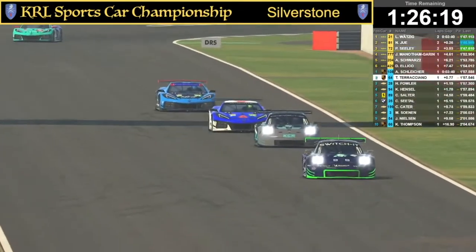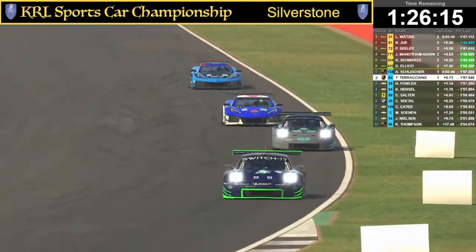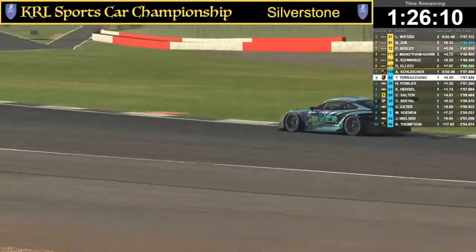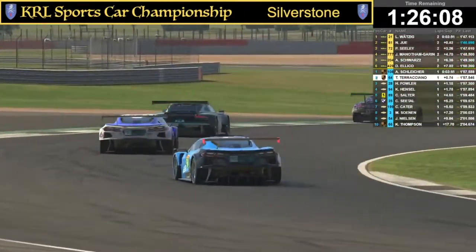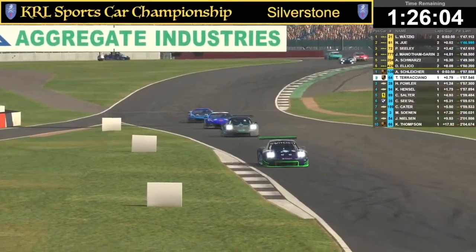As the GTE field is now a 4-car race, Wozniak there with a 47.1, but it's Nathan Ju right on his bumper with a 46.998 that time around. Multi-class racing, there's going to be a lot to watch.